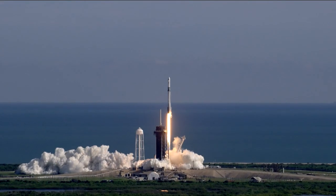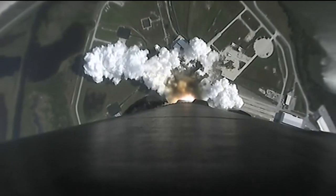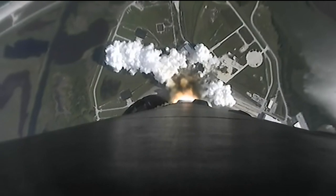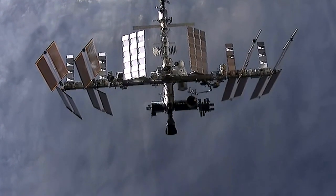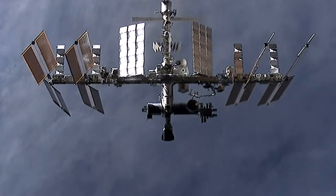I'm Catherine Clayton. There's more science to get excited about with the arrival of the new SpaceX Cargo Dragon. On Sunday, SpaceX launched their commercial resupply services Mission 21 to the International Space Station from Kennedy Space Center in Florida. The upgraded Cargo Dragon delivered more than 6,400 pounds of research, crew supplies, and hardware.